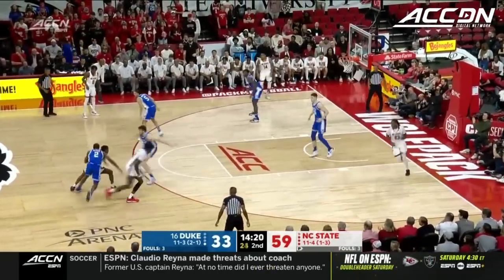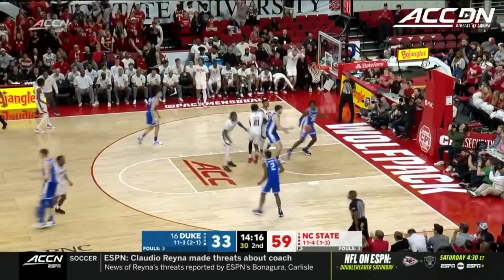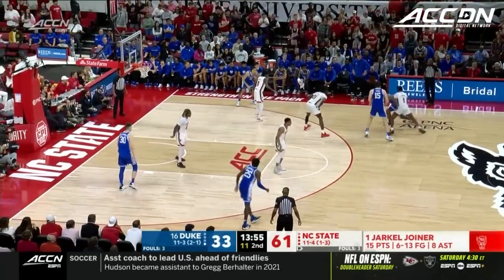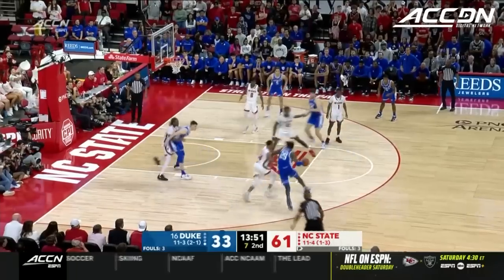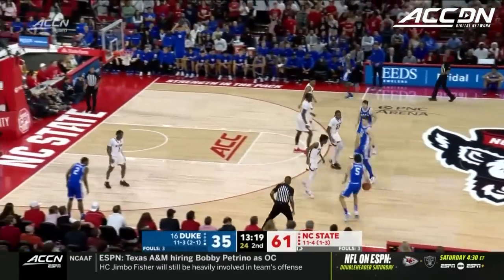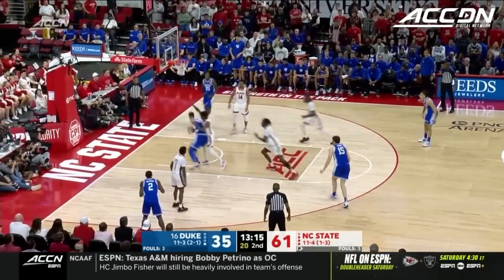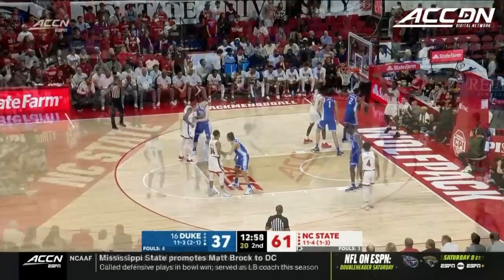And now he's got a wingman in this guy right here. Joiner, have it. Maybe in this ball game, they've got 39 combined right now. Young thought about the three. Mitchell on the drive, off the glass and in. You'd like your big guy to be able to make that one, but that's not why he's in the game. Proctor back for nice Young. Pass. Inside, Filipowski rips it down with two hands.